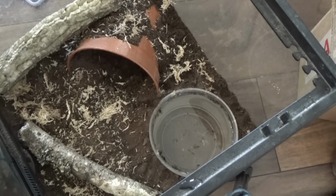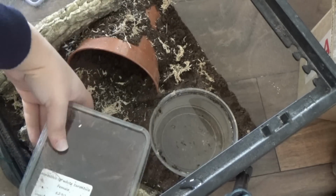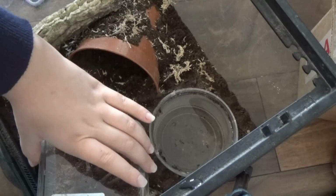Okay, so in here is where I'm going to keep the Exenthus species white. This will be a temporary enclosure because it's an Exoterra, and I'm not a fan of these great big Exoterras. I prefer other enclosures over this one, but this is all I have for such a big girl at the moment. So all we're going to do is put her in here like this.